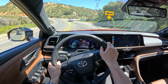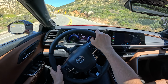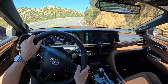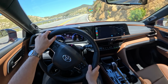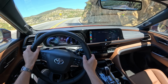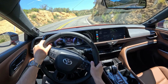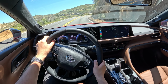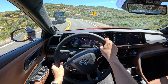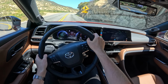Alright, now we've got open road ahead of us. Let's see what this can do. I like the calibration here. I like the tuning. Not a ton of power, but it's very smooth delivery. Brake pedal feels nice and natural. Honestly, this feels very Lexus-like. Handles well for an SUV.